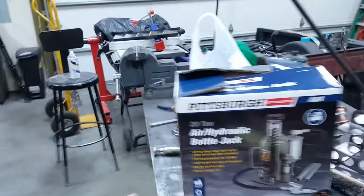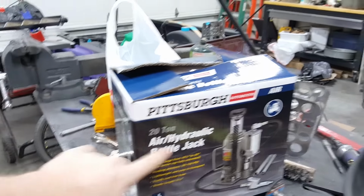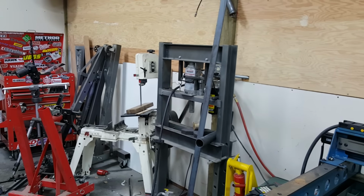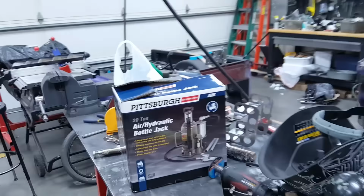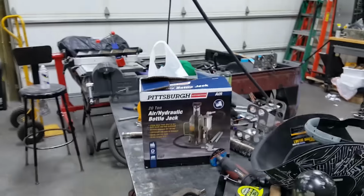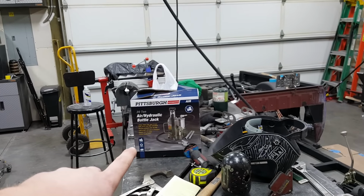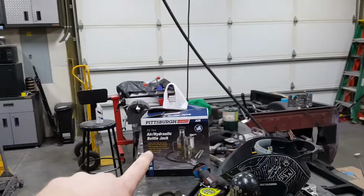Picked up an air hydraulic jack to swap with the press. So no more hand cranking it millimeters at a time. Air jack that real quick. That should be a hint towards the machine we just got, or the tool. And it's actually here, just got here.